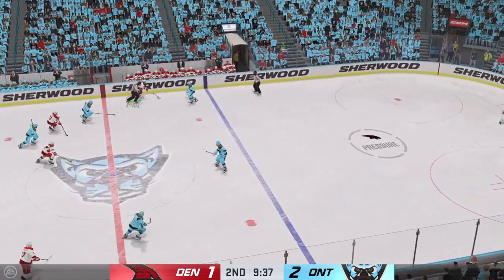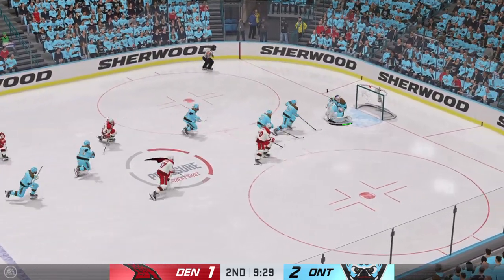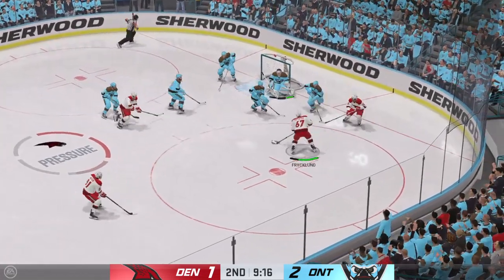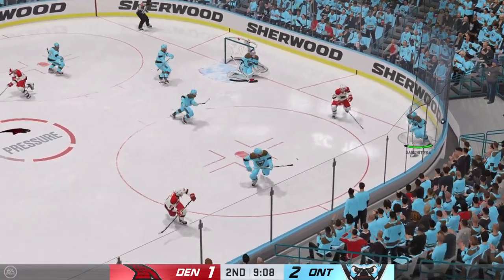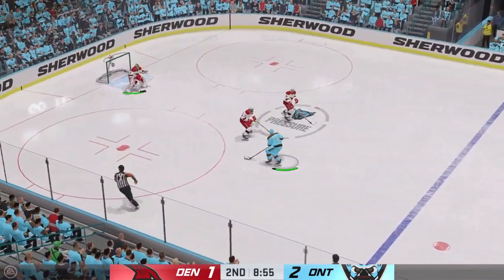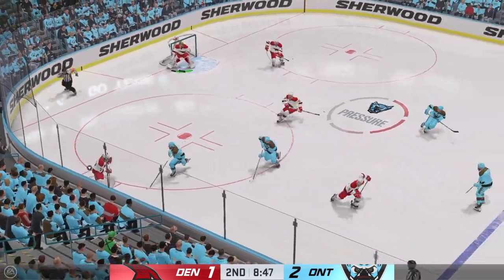Denver's moving it along the wing. Drives it to the crease! Oh, got a piece of it to keep it out. The Falcons gain possession. Hammers a shot, and that's blocked in traffic. Ontario's got it in their own zone. Takes it across the blue line. Puts it on net, and he gets just enough of it to keep it out for the back of the net.